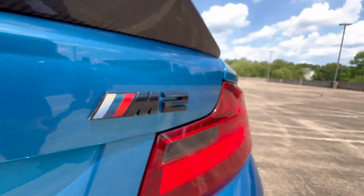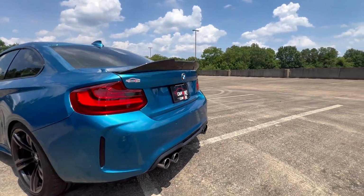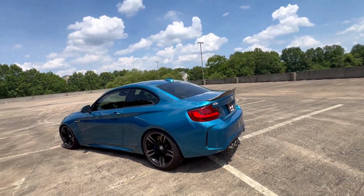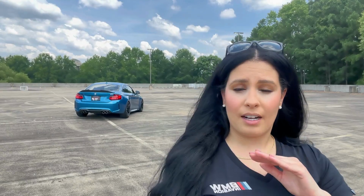You know, in the BMW community, the M2 is highly respected for a few reasons that we're going to talk about today. The one that I have in my hands today is a 2017 BMW M2, first gen. It's not a Competition, but this one that I have is slightly modified with carbon upgrades, etc. But let's just talk about the general M2 in this year and the numbers that it outputs.